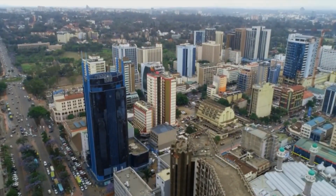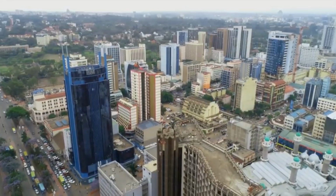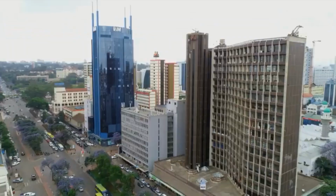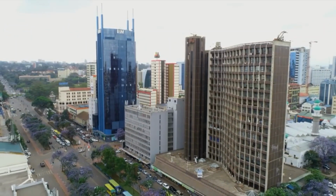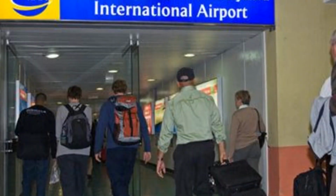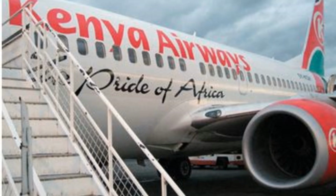The city is well served by roads and also railways. The main routes are southwestern and also south to Mombasa and Tanzania, and the northwest via the highlands to Lake Victoria and also to Uganda. The Jomo Kenyatta International Airport lies about 15 kilometers to the southwest of the city.